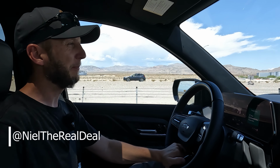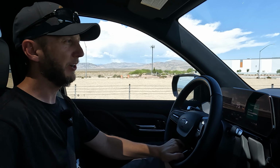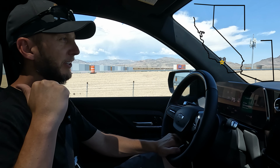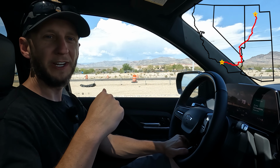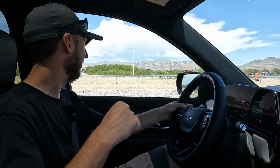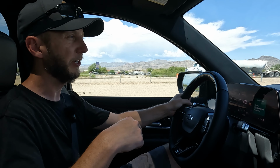Today we're talking about towing, so realistic towing with the Chevy EV Silverado RST model. And our test journey today is traveling from Los Angeles to Salt Lake City, Utah. Now that we're in Las Vegas and heading to Salt Lake, we're gonna start recording some data points and showing you guys kind of what the reality is of towing with an EV truck.